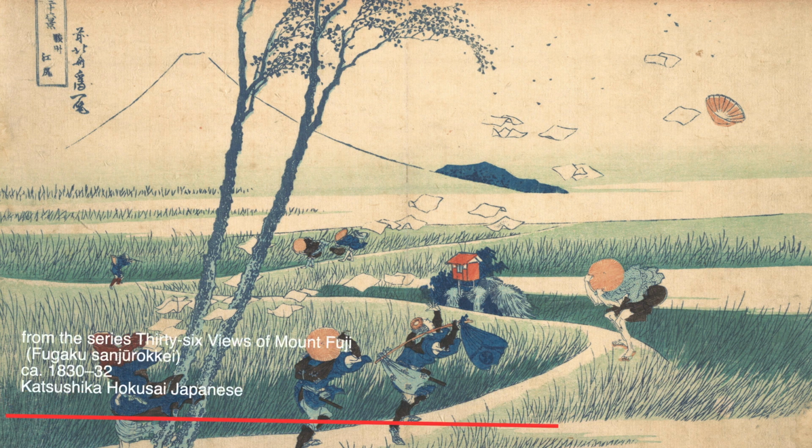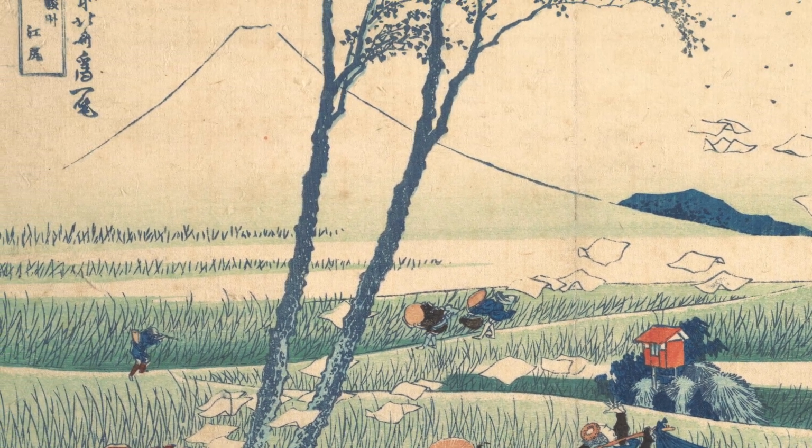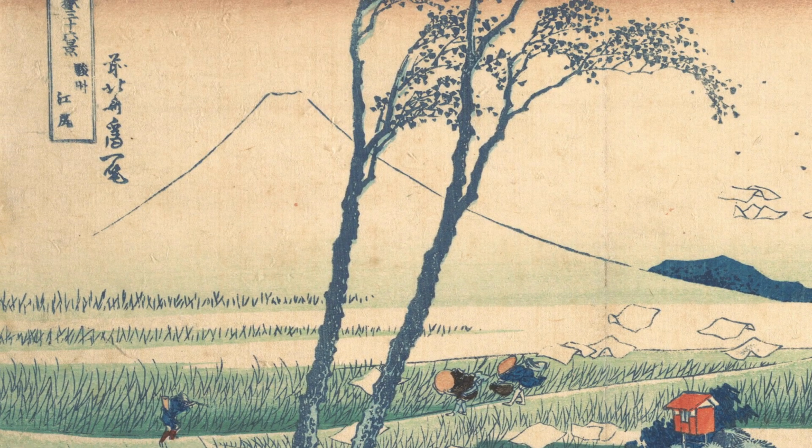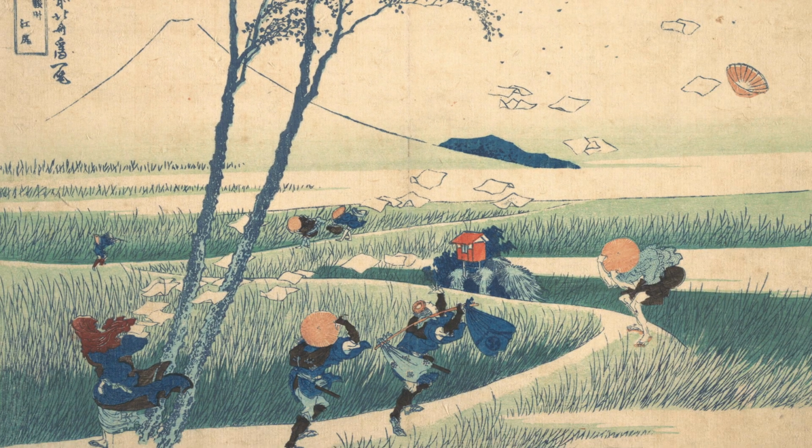In the foreground, we see the chaotic consequences of a sudden gust of wind, no doubt disrupting the journeys of the protagonists. In this image, it's hard not to compare the vivid, dynamic, and unpredictable lives in that foreground to the static and simply rendered Mount Fuji in the background. The artist contrasts the hurried and frantic lives of these characters with the permanent, simple existence of the mountain.